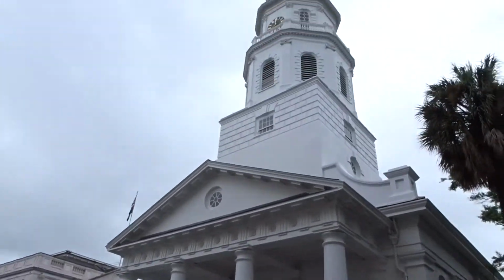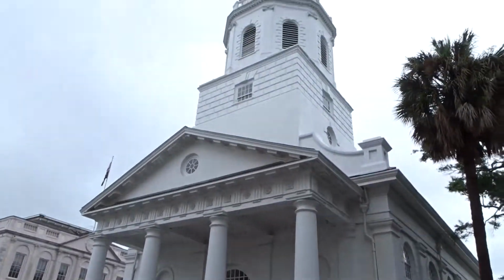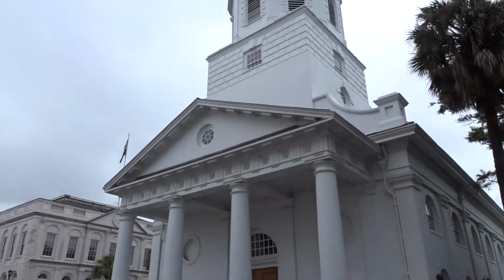And then here's another look at the steeple of Washington's church. I can't believe this was painted black at one time. But I think this isn't even the church that was painted black, because I think it was destroyed in the fire.